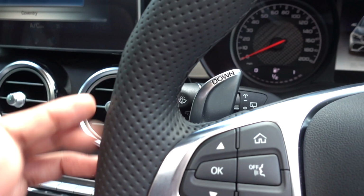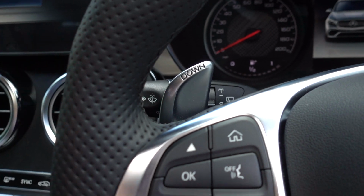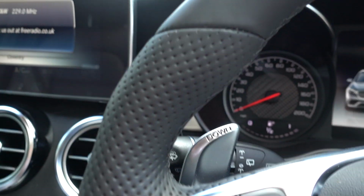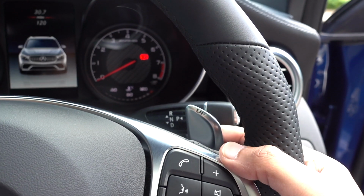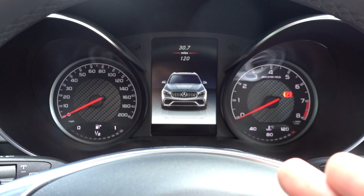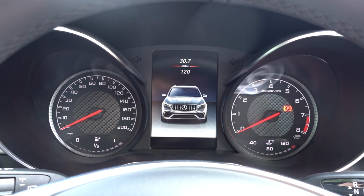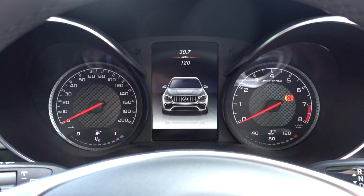What I really like though is the feel of these paddles. They're obviously aluminium, they're not plastic, so it really does look quite good, and the feel of them when you're pulling on these paddles is pretty good. And obviously this car is brand new. It's only done 120 miles. It's not running, but I'm sure on this test drive we will make sure that it gets running.